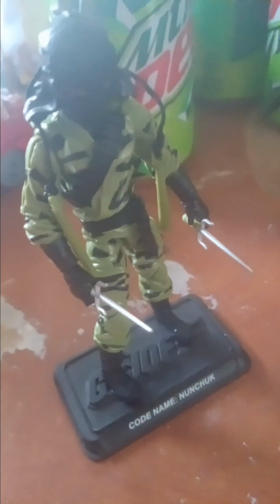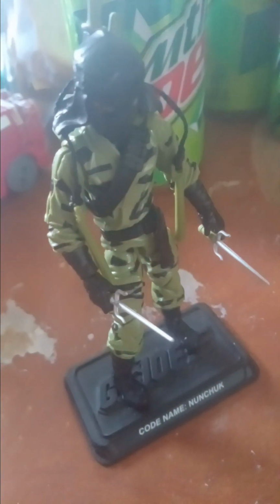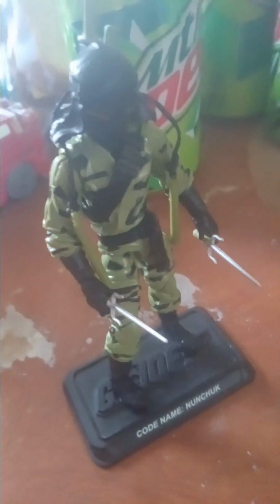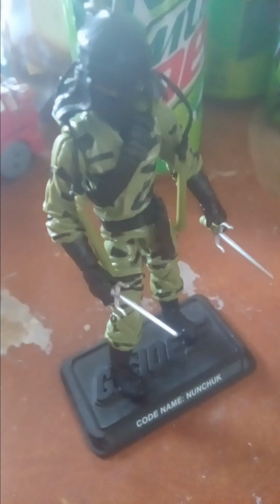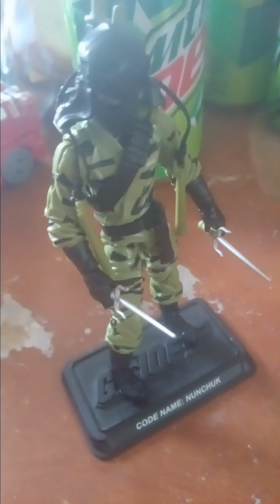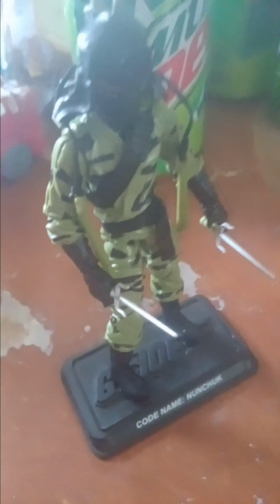But this is a good-looking figure. I like Nunchuck. I'm glad to have him in my collection. Glad to have the Ninja Force in my collection. It's pretty cool. G.I. Joe had more Ninja Force members than Cobra did, but that's beside the point. But I'm glad to have this guy. I'm glad to be doing an ugly ass Ninja Force or Ninja Month.